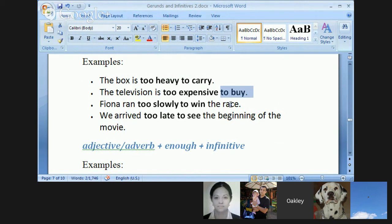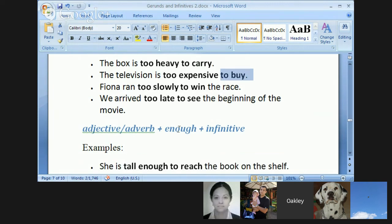Now, that's a very good question, because we use for and the gerund to show purpose. I use a fishing pole for fishing. I use a pencil for writing. To show purpose, it's very common. But this isn't really purpose here. It sounds weird. Ran too slowly for winning the race? No way. We arrived too late for seeing.